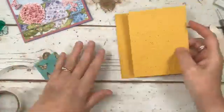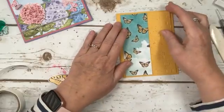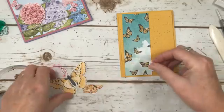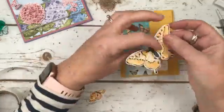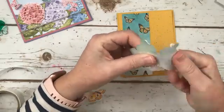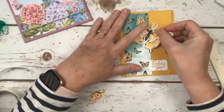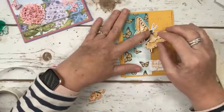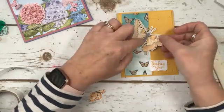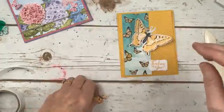So let's go ahead. All right, so this is going here, this is going here. We have Thinking of You, and then we have our big swallowtail butterfly. I'm gonna add a little bit of curl. And I'm not adding vellum. You know me, I love to add a vellum layer, but I want the color to really stand out, because when you do add the vellum, it tones down the color a little bit. So for this one, I'm just leaving it.